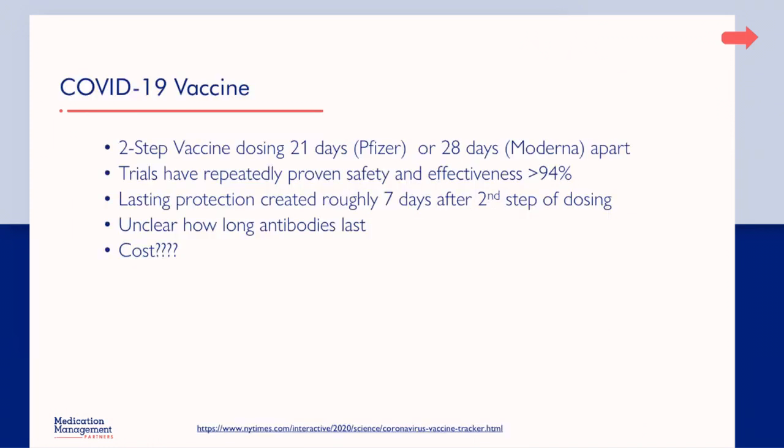By now, you may have heard that the 2 COVID-19 vaccines that are pending emergency use approval require 2-step dosing. The Pfizer product is day 1 and 21 days later. The Moderna product is day 1 and 28 days later for the second shot. Both of these steps are absolutely necessary to build immunity.